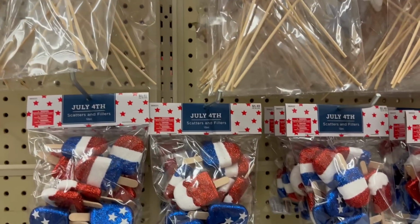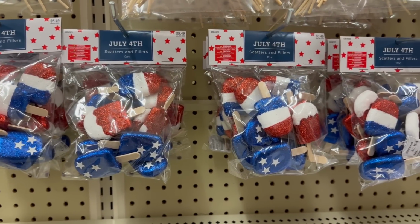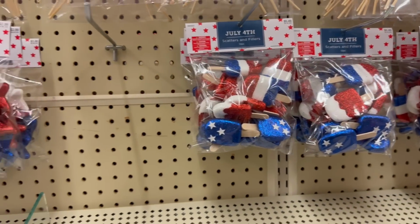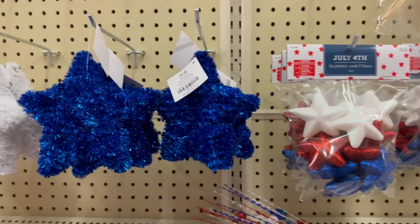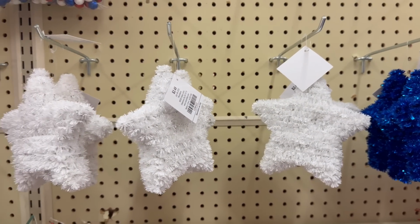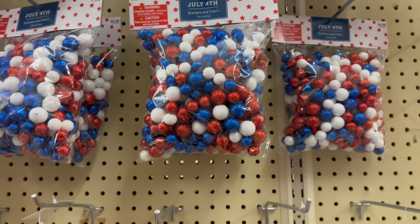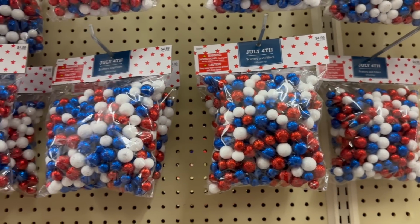Here are scatter and fillers. These are going for $5.49 and they are a 12-piece. So you have them in the popsicles and you also have them in the stars. Here for $2.49, these are the tinsel stars. They are a 1-piece, so in blue, white, and red. And then you have a 1.87 ounce bag of scatters and fillers for $4.99.